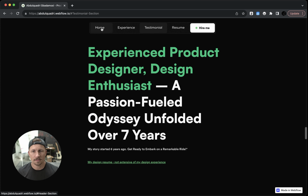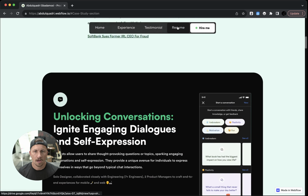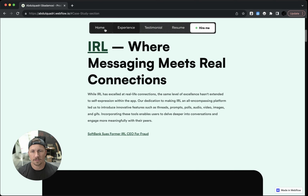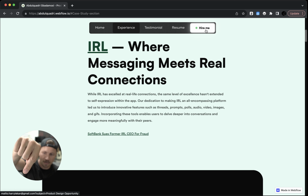And then each one of these first 3 buttons is scrolling me through the page, whereas resume is linking me to the Google Drive of your page. So these 3 links right here are internal to this page, and this one is external to another page. And then to top it off, the hire me button is a mailto anchor link. You can see it down there in the bottom left. It says mailto, and it's got your email in there.